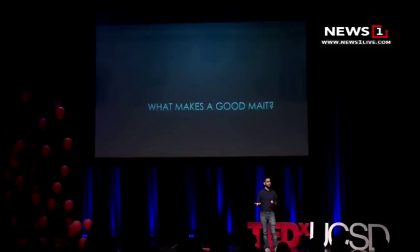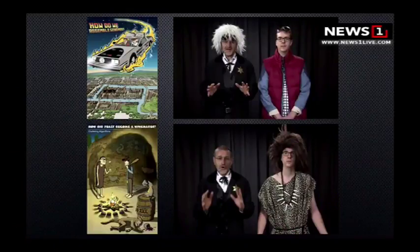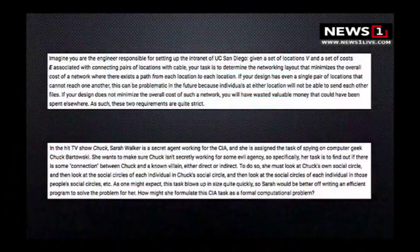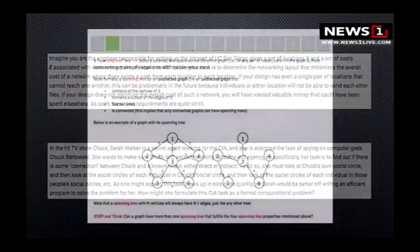So how do you create a successful MAIT? In my opinion, you always have to start with some captivating attention grabber that's going to pull the student in, something to just give a little bit of shock factor and make them initially interested. Then I think you have to motivate whatever topic you're teaching with some type of a real-world problem, something that shows the student why exactly they're being forced to learn what they're learning.